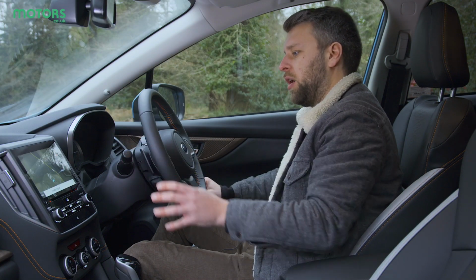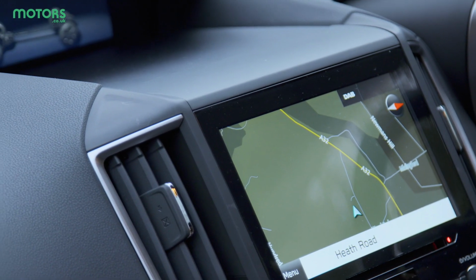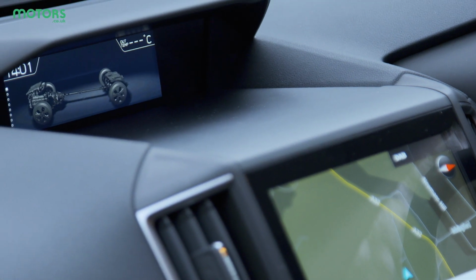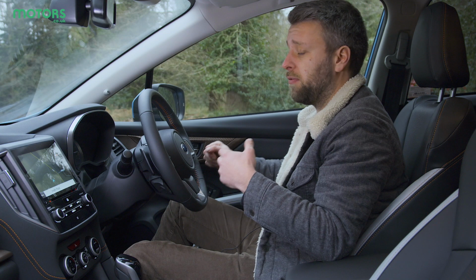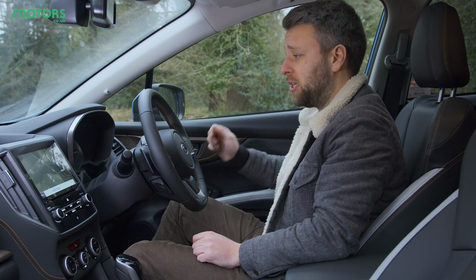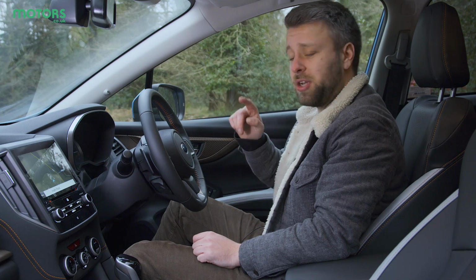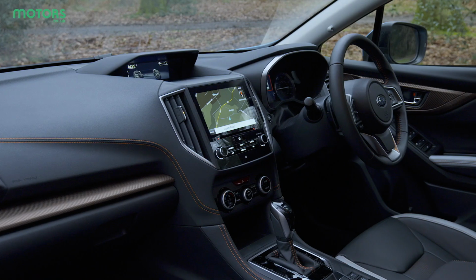And then in the middle of the car you've got this large central infotainment screen which has satellite navigation and media functions as well as Apple CarPlay for your smartphone. And above that is a secondary screen which showcases information about the hybrid powertrain. More than anything, it just looks really cool when you're driving along to see where the energy is flowing between the battery and the motor itself. Overall, it's just a very well executed cabin.